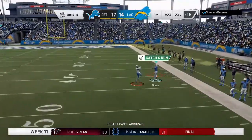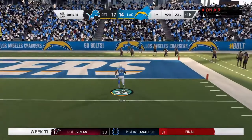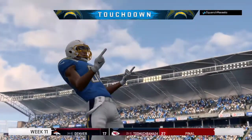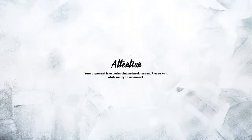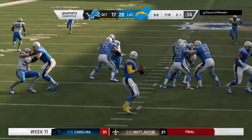We're just starting the second half. Well, this is taken in. It's complete. And all the way in for a Charger touchdown. A big play there. 77 yards. And the Chargers have once again taken the lead.